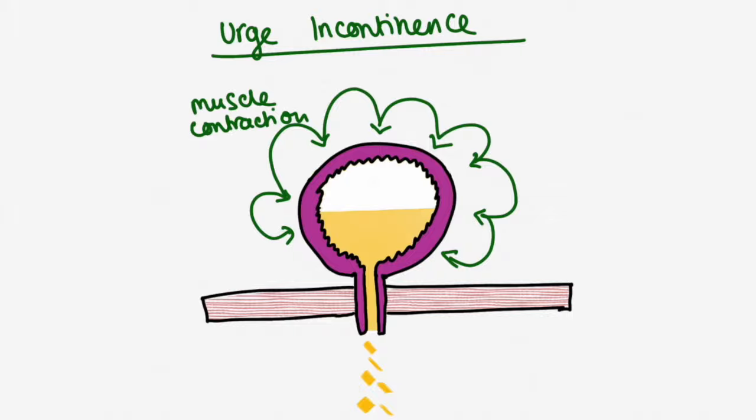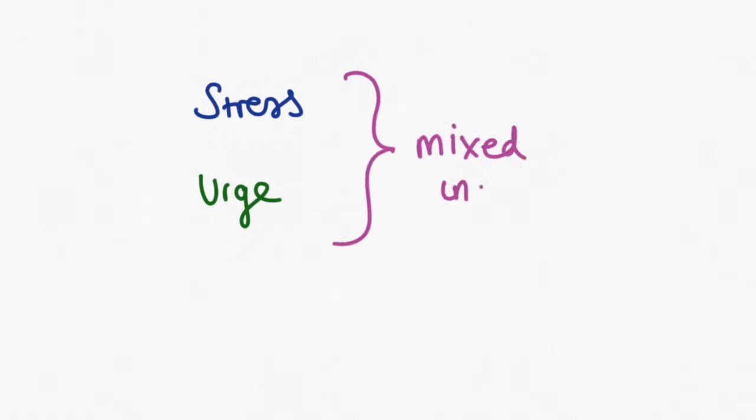Medications, as well as minor surgical procedures, can be very helpful for urge incontinence. If you have the symptoms of both stress and urge incontinence together, this is called mixed incontinence.